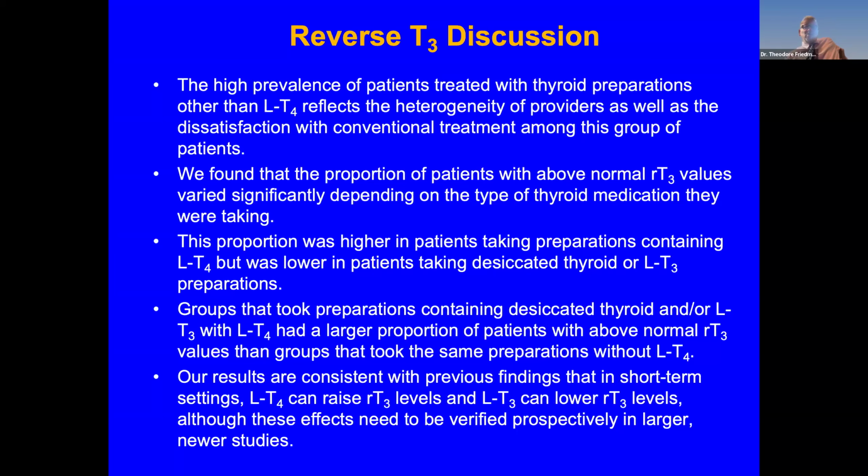The proportion was highest in patients taking levothyroxine, but lower in patients taking desiccated thyroid or LT3. Groups that took preparations containing desiccated thyroid or LT3 with T4 had a larger proportion of patients with above normal reverse T3 than groups that took LT3 without the LT4. So as I said before, the T4 treatment led to higher reverse T3 values. Our results are consistent with previous findings that in short-term settings, LT4 can raise reverse T3 levels and LT3 can lower reverse T3 levels. All these need to be verified in larger prospective studies that we plan to do.